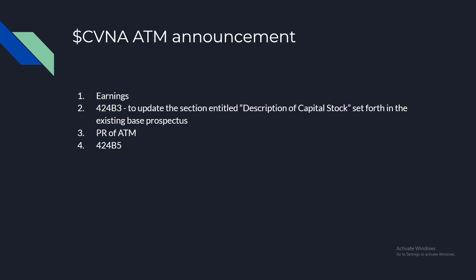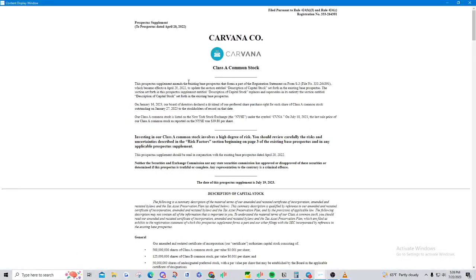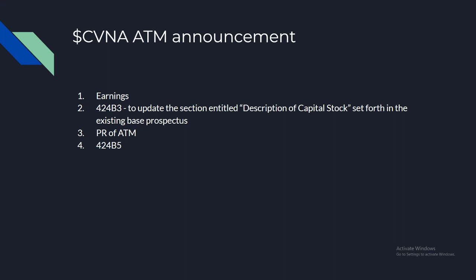So Carvana first. The other day, obviously, they had earnings, and the first thing they did was the PR with the earnings, and then after that they did a 424B3. Here they state right here it just amends, blah blah blah, and then here it is, just to update the section entitled description of capital stock, which would have been in the shelf. So it doesn't mean anything.